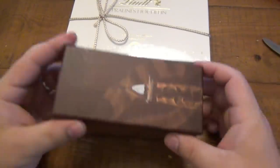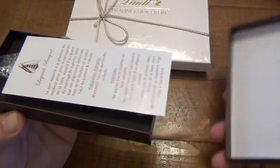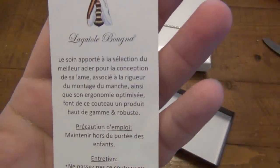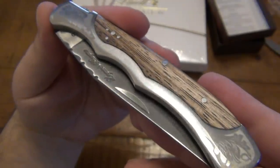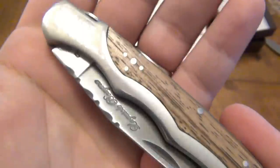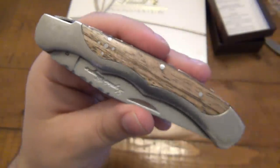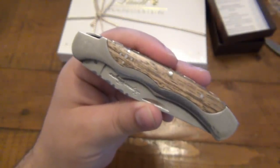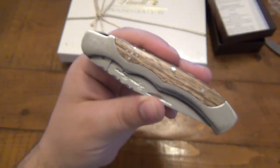And let's check out this Laguiole knife. Beautiful box. And I can't read that because it's in French. Wow, this thing is beautiful. I've never seen this style of this knife before. I'm going to show you guys real quick a picture of what I'm used to when I see Laguiole knives. I don't really know if I'm pronouncing that right. It's how I've always said it. But when I've seen those knives before, this is the style that I'm used to seeing.